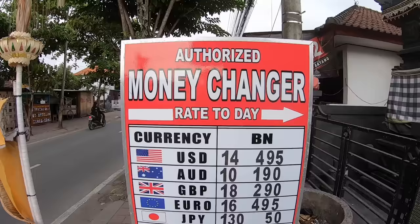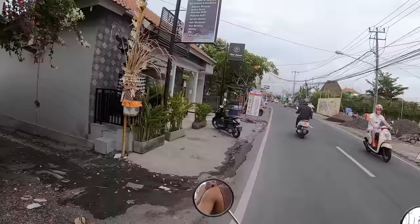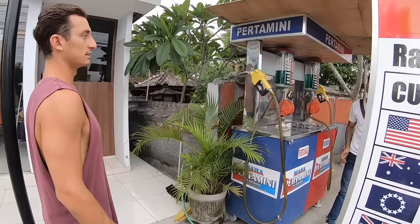These are the prices of the day of the fake money changers, 10,000 for the Aussie dollars, when really the legit ones were going for about 9,975. So these are all the fake ones. This one here is a quick one because we roll up. It's a fake one. Again, you can see it's over 10,000 when the real rate's around 9,900 or something. Now, it's only a few cents, but I just want to show you it anyway because they end up taking a lot of money.